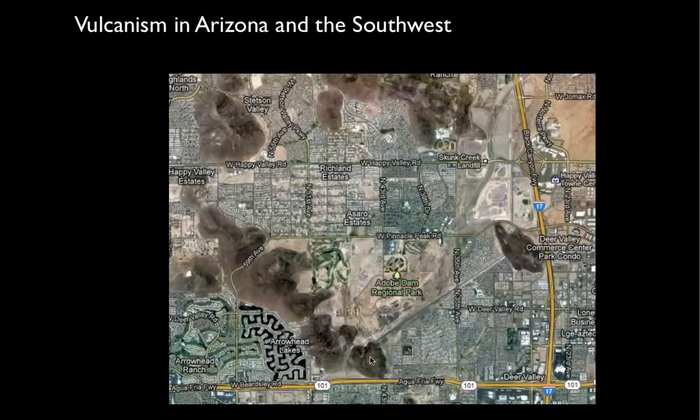North of the 101, over by 59th Avenue, these mountains are all volcanic. The mountains right along I-17 by Deer Valley, north of Deer Valley, volcanic.